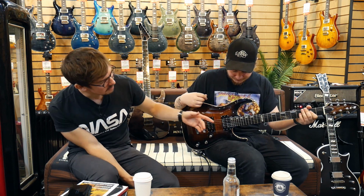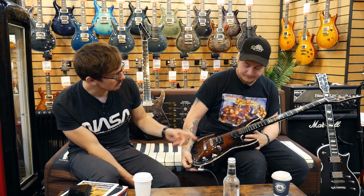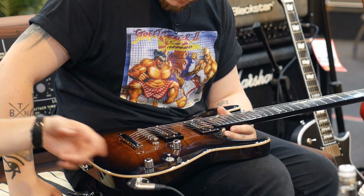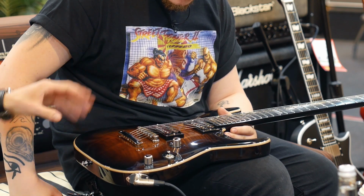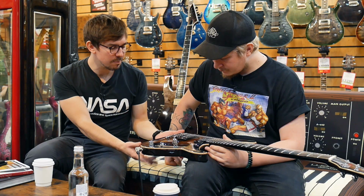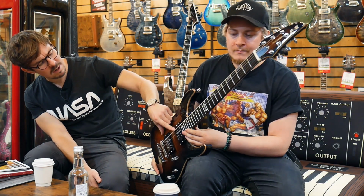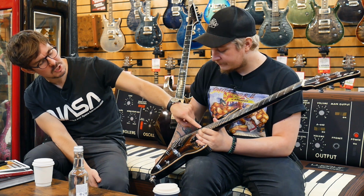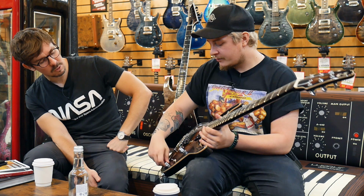We have, I don't know, what is it called? Oh, this is, once again, an E2 Horizon. I was looking at the specs so I could pretend to know what I'm talking about, because obviously this is your area. We have mahogany, maple top, ebony fretboard. Pickups are Seymour Duncan's SH2 and an SH16. Yeah, cool. It's like a JB and a Jazz.